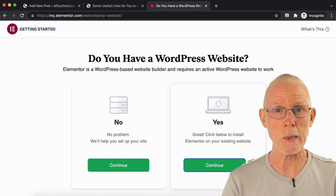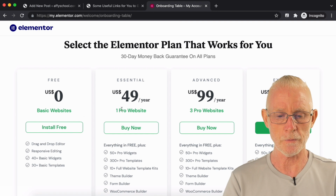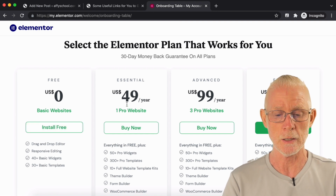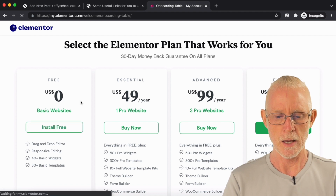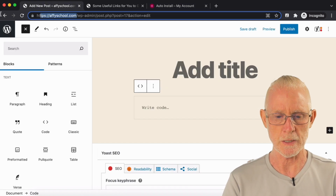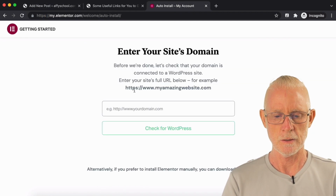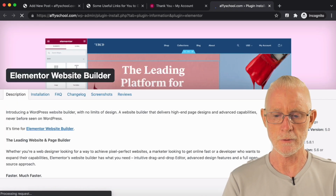Now, of course, we have to be logged into WordPress for this to do this, and we want to install for free. So there you go, $49 per year for a One Pro site. So install for free, and it needs to know my domain. Copy and paste just for ease. Check for WordPress. So it's going hunting for it. You're good. Install Elementor. So you're good. Click on install now.